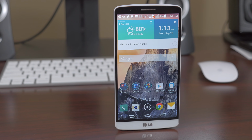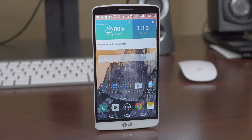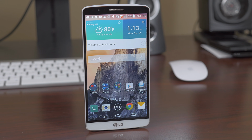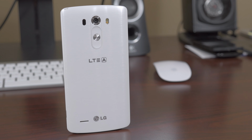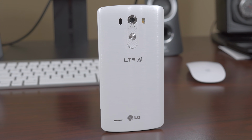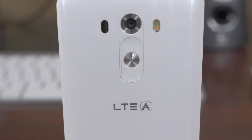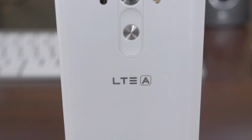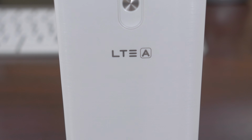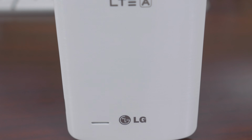The LG G3 was and still is a fantastic device. It came at a time where one of their main rivals, Samsung, was a bit confused on the Galaxy S5, and the other main rival, HTC, had just hit a home run with their HTC One M8. But LG wanted to do something a little more special, so it may have taken them an extra month or two, but the LG G3 shipped early summer of 2014 with the first Quad HD display and a design that was favored by many because of a lack of large bezels.